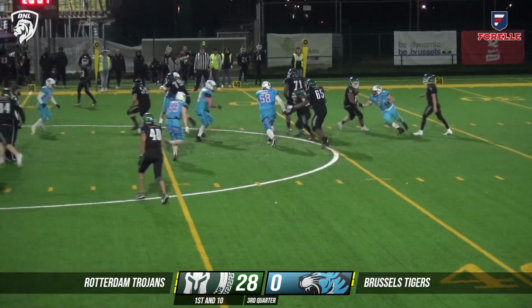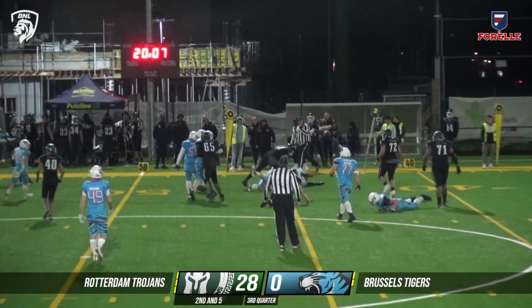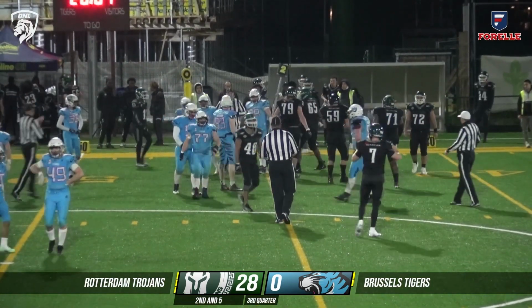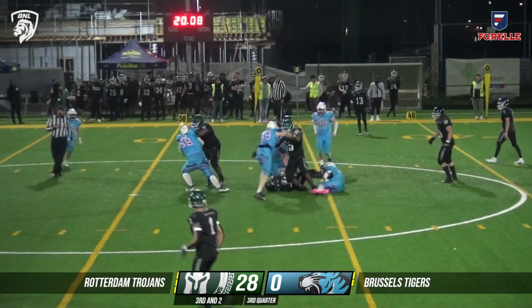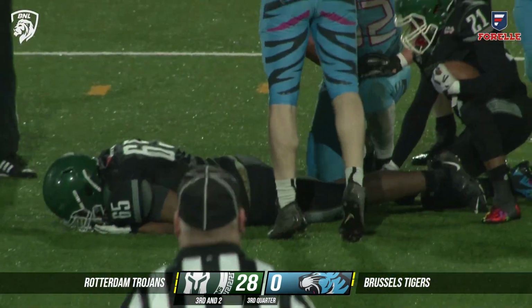High snap, Dos Santos making a move once again, and not going to get the first down. He's going to be close. 3rd and 2, I think. Or looking for another score. Once again, Dos Santos, once again a high snap. Gets hit in the head a little bit there at the end.